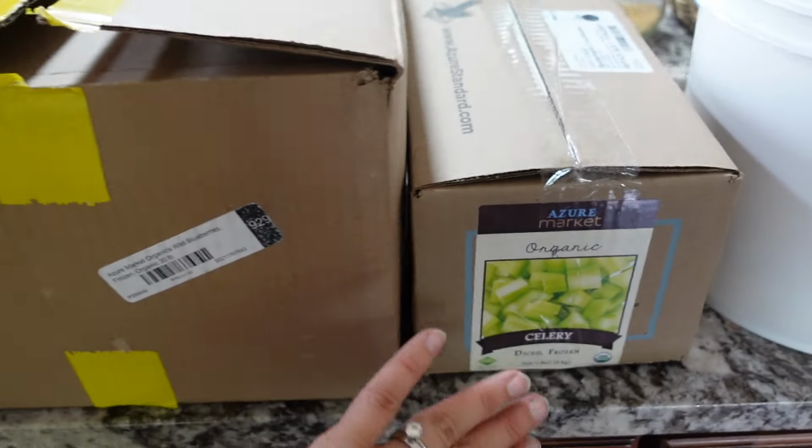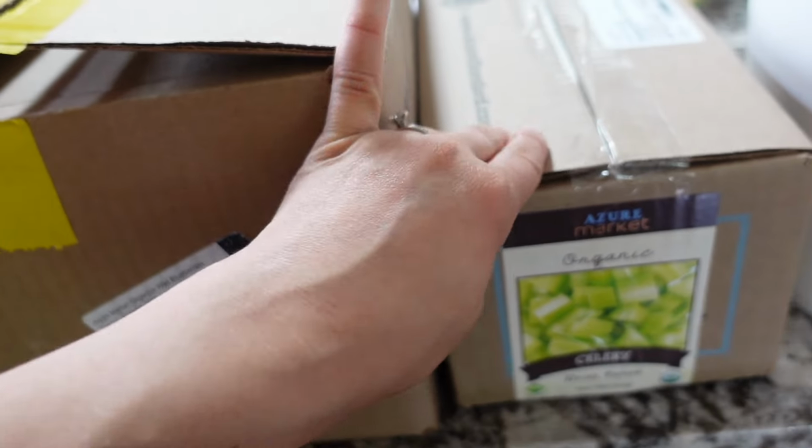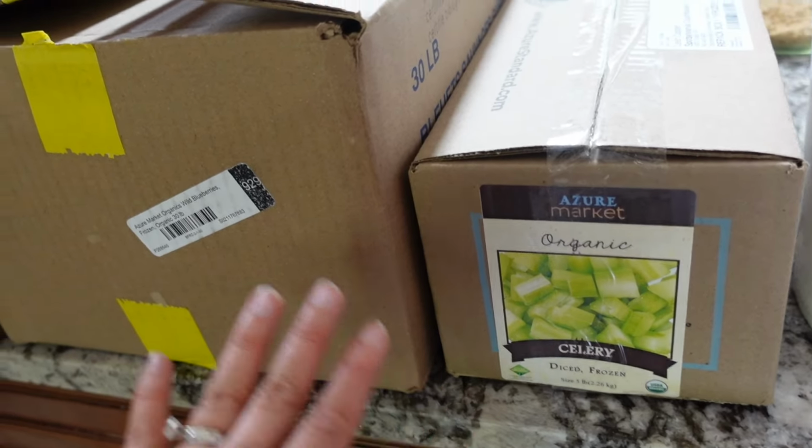So we did get another box of celery. I'm still going through the other one, but I didn't want to order this in the heat of the summer. This is chopped very fine, and it's fantastic to cook with. I have loved this product.